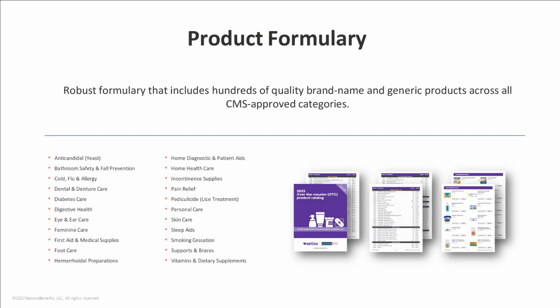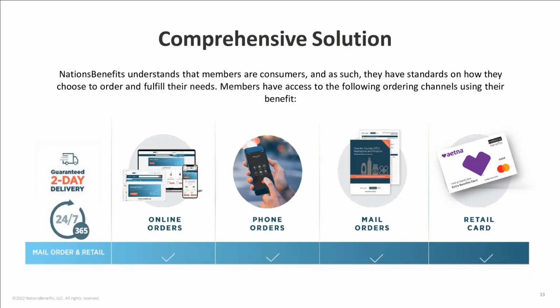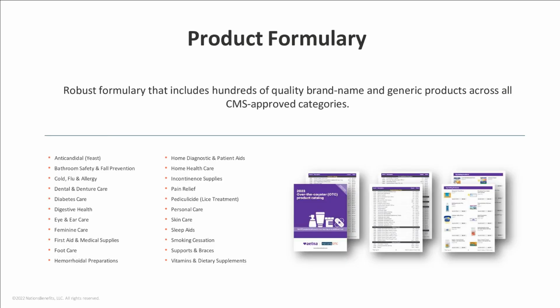So it is a catalog, as I mentioned, but they can go in store. They can order online or over the phone. And if they do go in store, they would want to show their Nations credit card, as I mentioned. That looks like this. If they do order their OTC items in store, they would want to use that card on the D-SNP plan. So again, the catalog for D-SNP OTC, you will see it says Nations on it. And that is for D-SNP only. And then there is an OTC catalog for our regular products that is outside of this card. So if you do have questions on that, I know it gets a little confusing. Definitely reach out to your broker manager. They can get you all of the information that you're looking for.